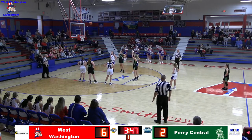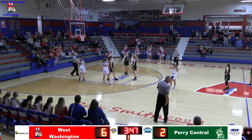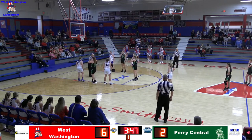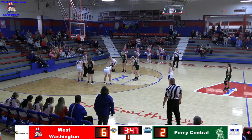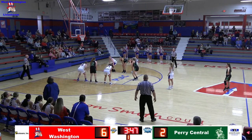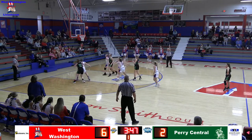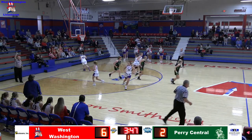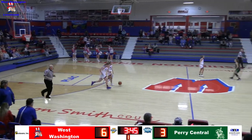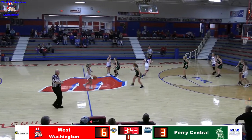Now, Lady Commodores at the free throw line. First shot is up and no good by Osborne. Osborne will have one more. And the shot is up and it is good. Osborne now with all three of the Lady Commodore points, as now Shelby brings the ball up the floor, crossing the timeline.